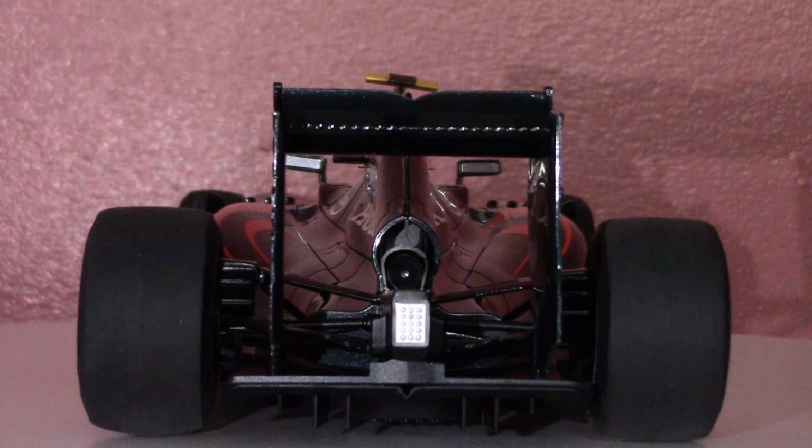And then the under tray of the car. There's the information about it. Auto Art 1/18 McLaren MP4/30 F1. Crafted in China, not made in China, it was crafted. Alrighty then, fix the T-wing, China.